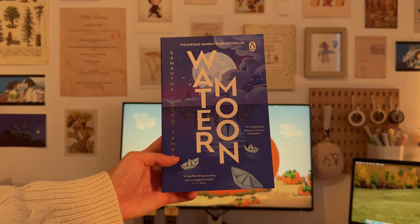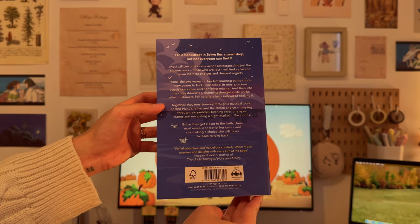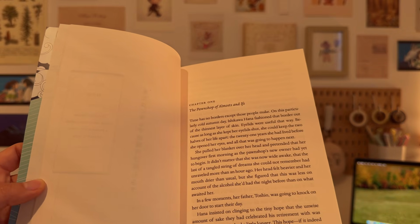Water Moon is all about a pawn shop on a street in Tokyo, and most people can't find it because on the outside it just looks like a really cozy ramen shop. Now at the start of this book you follow Hannah, who is the new owner of the pawn shop, but on her first morning she realizes that not only are the most precious acquisitions stolen, but her father is also missing. And then in comes this stranger who, instead of seeking help, actually offers help, which is a very unusual thing to happen at this shop.